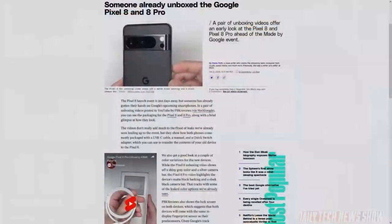The Google Pixel announcement is coming Wednesday, October 4th, but Google has already announced almost everything about the Pixel 8, the Pixel 8 Pro, and the Pixel Watch 2. I'm not even talking about leaks and rumors. I'm talking about things actually said by Google. We're pretty much just waiting for the official confirmation of the price and to get a good look at what it looks like. But in fact, you can see it now. YouTube channel PDK Reviews has 2 videos purporting to show you the unboxing of the Pixel 8 and the Pixel 8 Pro.